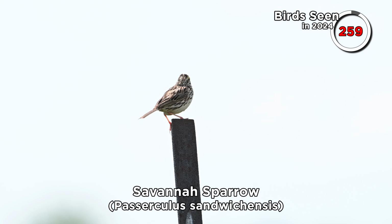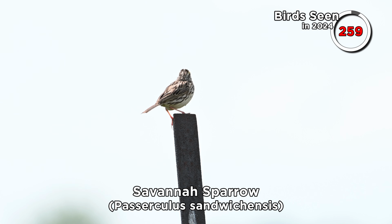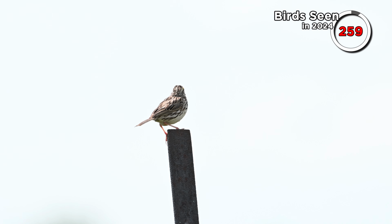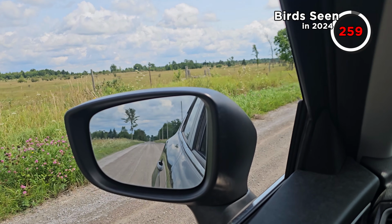Savannah. Compared to the grasshopper sparrow, it has a rounder head, more evenly and neatly streaked chest. It's slightly larger, and it has a little bit of black colouring on the beak, which is also proportionally smaller than the grasshopper's quite large beak. And that was about all we had time for.